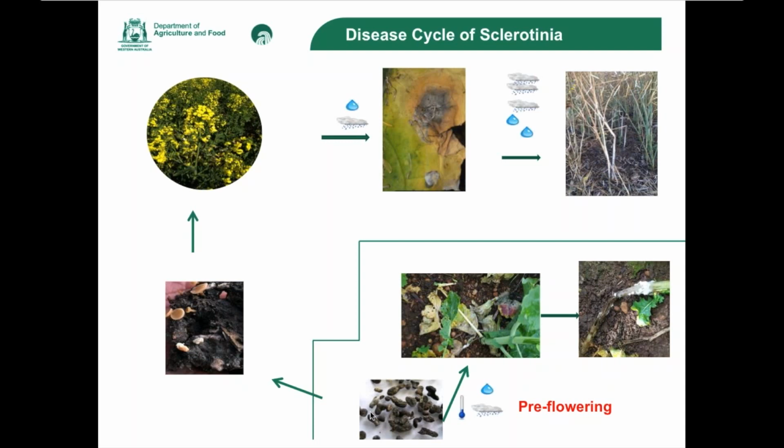But for the last couple of years, especially last year, and more so this year, this type of cycle is on the rise. We are seeing lots of crops which have been infected by direct germination of sclerotia and causing a lot of stem infection as well. So I would really encourage everyone to go out and scout your crops before they start flowering and notice if they find any pre-flowering infection.